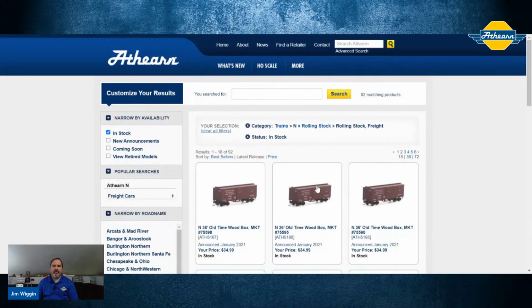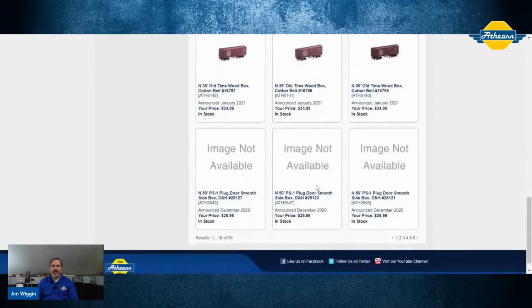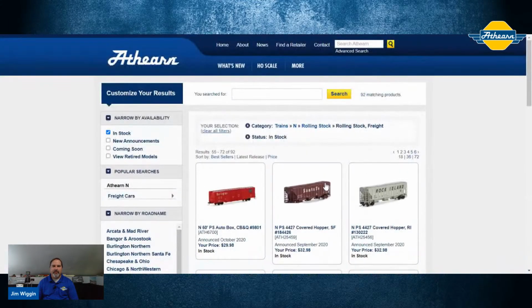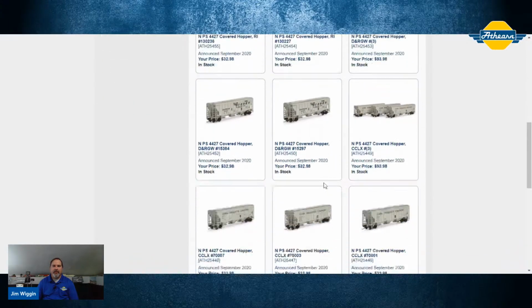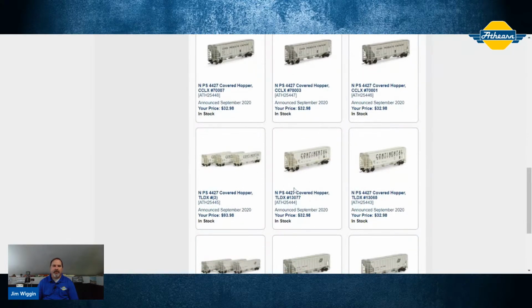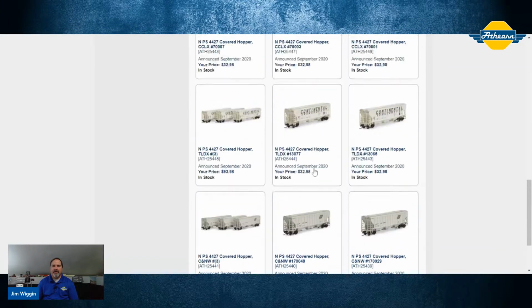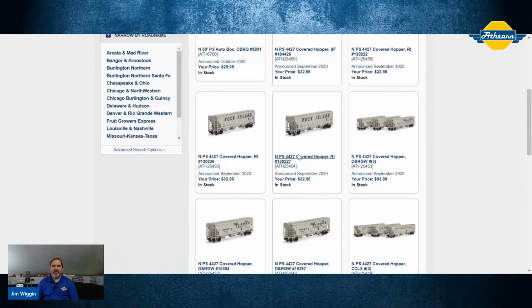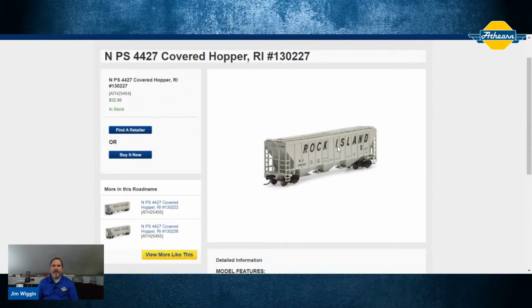Search products, and hey, look at this. Here's all the N scale that's currently in stock. If you see it here, then chances are your dealer has it. And hey, look at this. Here are the N scale covered hoppers that are currently in stock. I'm sorry, the BN ones are sold out quick. So if you're a BN fan, you might want to check with your dealer first to see if they've got those. I see, here's the Rock Island. That's the more common Rock Island paint scheme. So yeah, that's all you've got to do.